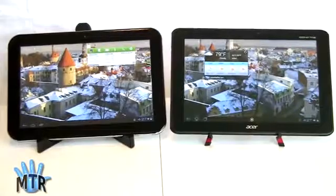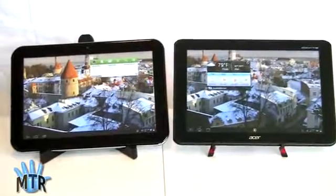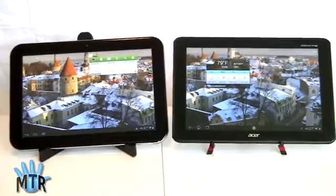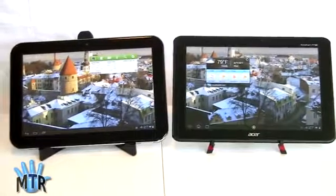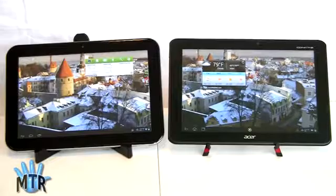In terms of battery life, the Acer really wins. It has a 9800 milliamp, 36.25 watt-hour battery versus the standard 2-cell 25 watt-hour battery that you see in most Android tablets that's in the Toshiba. So we're talking about 2 hours longer run times on the Iconia Tab A510. So for those of you who need to be away from outlets for long periods of time, that's a clear winner there for you with the Acer.